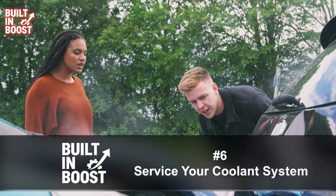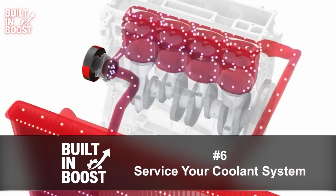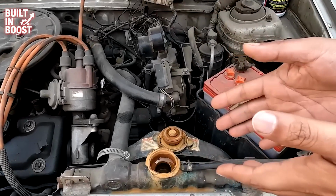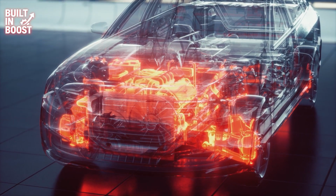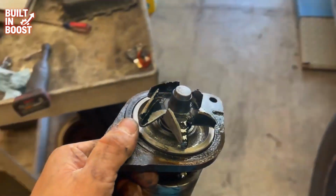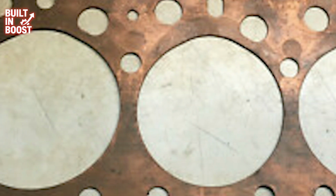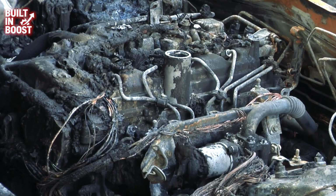Your coolant system keeps your engine from overheating by circulating antifreeze through your engine block and radiator. Over time, this coolant becomes acidic and loses its ability to prevent corrosion, which means it starts eating away at your engine internals instead of protecting them. Old coolant causes your water pump to fail, radiator to clog with debris, and head gaskets to deteriorate from corrosion. Your engine starts running hotter than normal, which warps metal components and creates expensive damage.